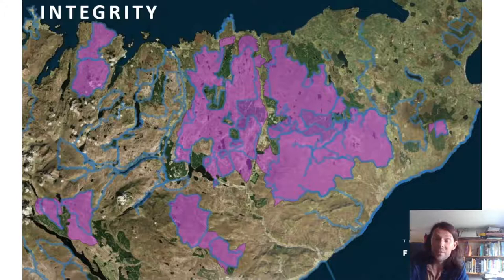So there's a lot of variety there in how we start thinking about that boundary. But the key thing is that we make it as large an area as possible, but focus on the outstanding universal value. So we don't need to include the strats that go down between these areas, blanket bog, because they're effectively farmland, and all we would do is cause problems for the crofters if we did that.